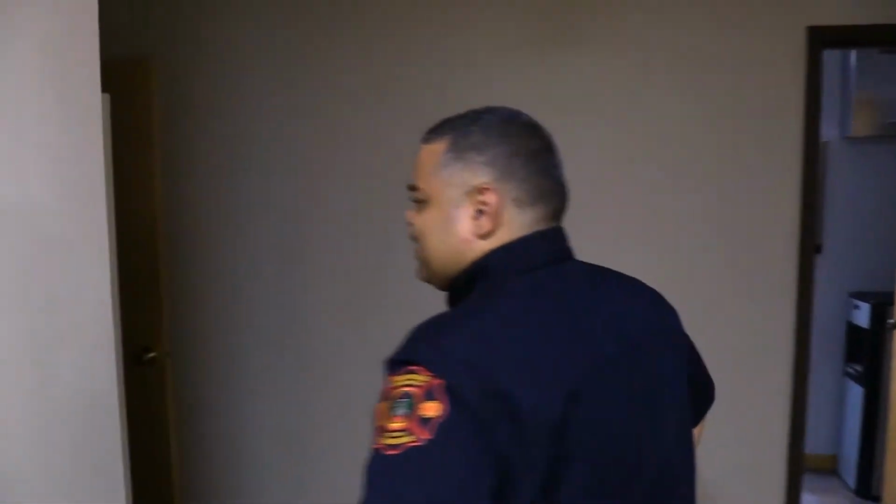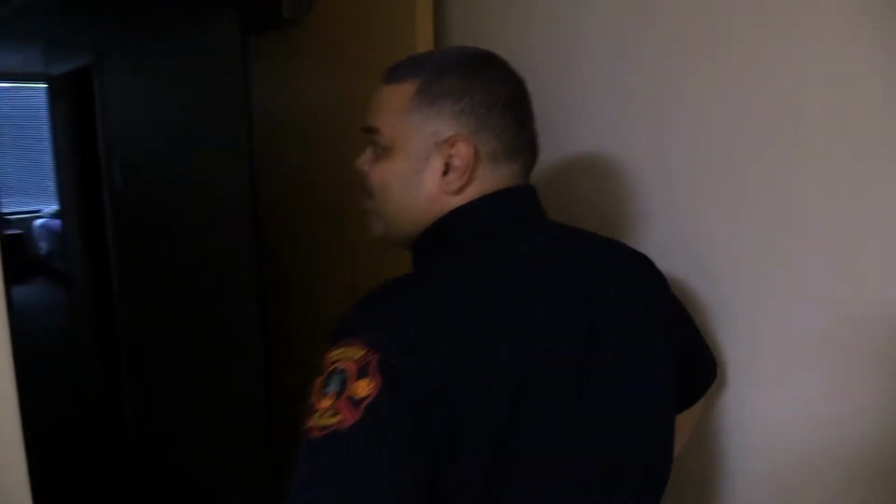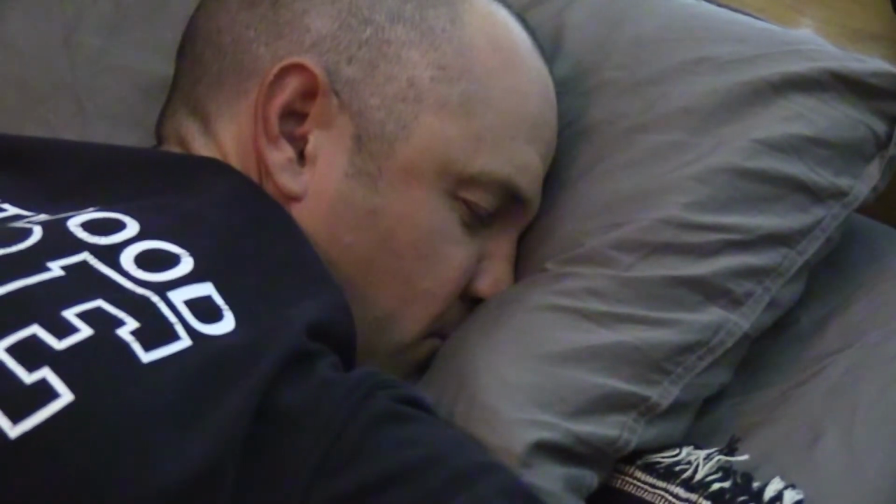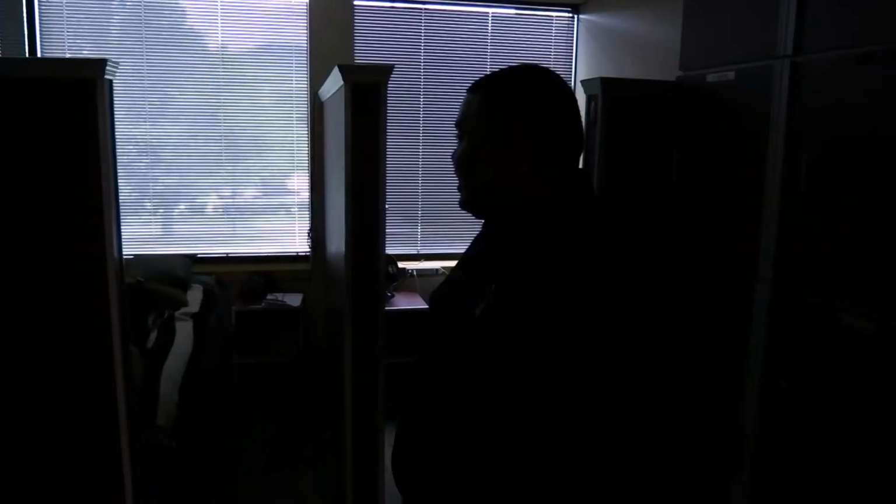So obviously at some point in time we're gonna have to get some sleep, and that's what this specific room is for. This is our bunk room. It has individual bunks for each firefighter where they can rest their eyes from a hard day or just have a little quiet time to themselves when we have a really long shift. It's very, very important that we keep this room safe and secure and quiet.